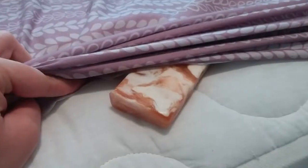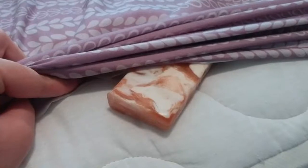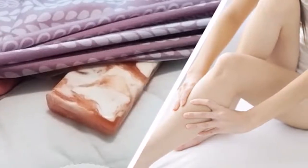What's that? Just put a bar of soap under your sheet. You got that right, just put a bar of soap under your sheet. Did you know that almost 42% of people who suffer from leg cramps or restless leg syndrome use this weird soap trick to stop the problem?